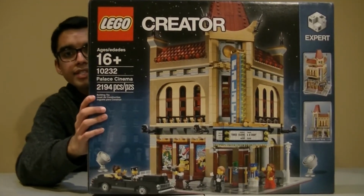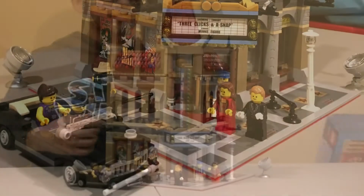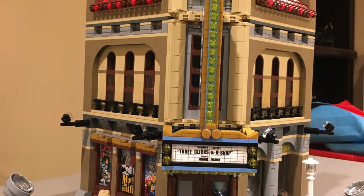Alright, get ready. This is the moment you've been waiting for. Can we get a drum roll, please? Meet Palace Cinema. Now, as you can see, this set looks absolutely phenomenal. I think they did a really great job designing this set, both inside and out.